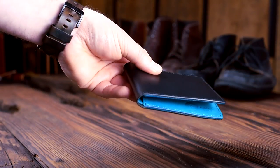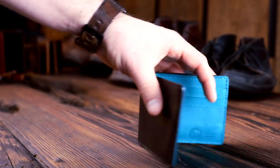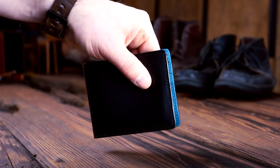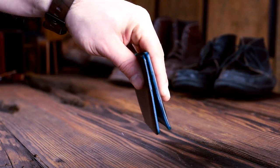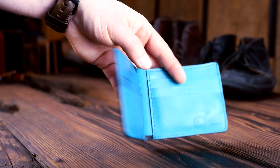This one here is a John the Fox in black Dublin on the outside with a teal interior. I really like this color combo, especially down the edge there. You can sort of get hints of what's going on the inside just from looking at the cross section. And I just think the black and teal pair very nicely.